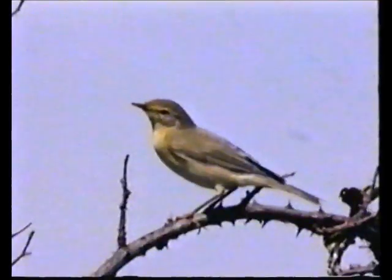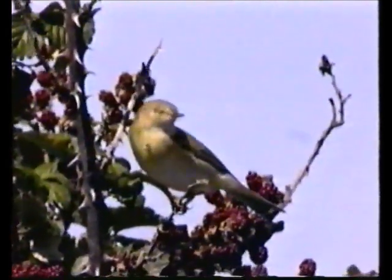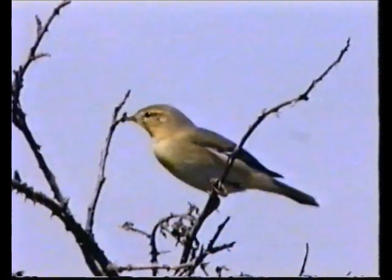The chiffchaff song is unmistakable, though perhaps the German name of Zilpzalp is more accurate. The call is very slightly simpler, less disyllabic than the "wheat" of a willow warbler. So remember, shorter name, shorter song, shorter wings, shorter bill and shorter call all identify the chiffchaff.